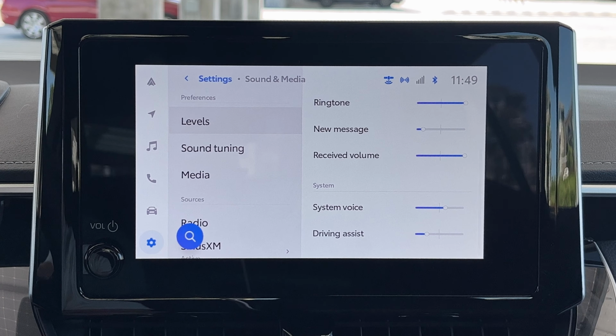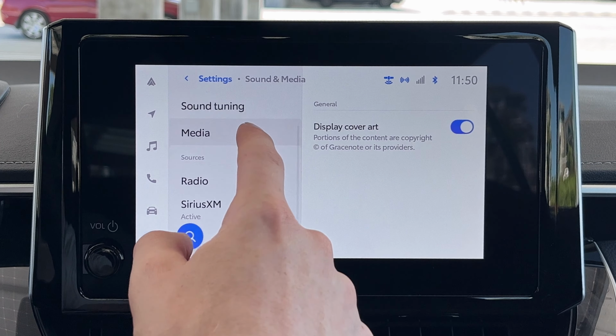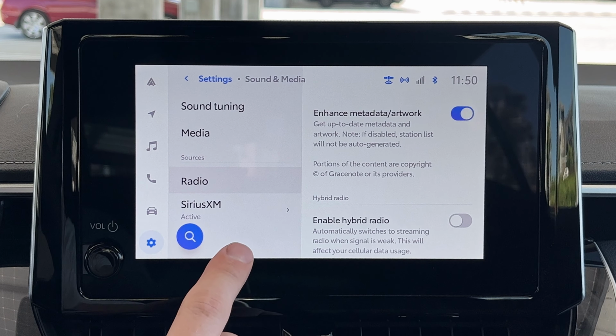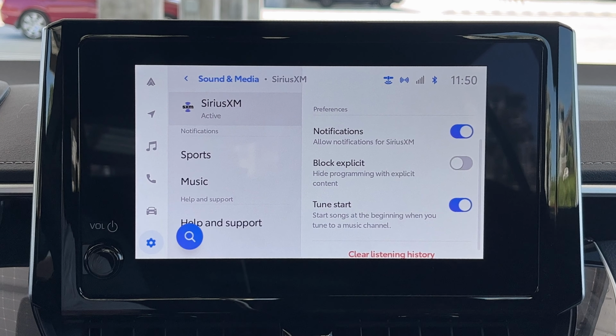Treble, mid-range, and bass adjustments for the EQ, as well as a balance and fader adjustment. And if you want cover art to show up while you're listening to music on the media screen. We also have individual settings for FM, having HD radio on. You can have HD radio for AM, that's nice. Enhanced hybrid radio automatically switches to streaming radio when signal is weak. This will affect your cellular data usage. Interesting. Some Sirius XM satellite radio settings as well. You can block explicit channels.